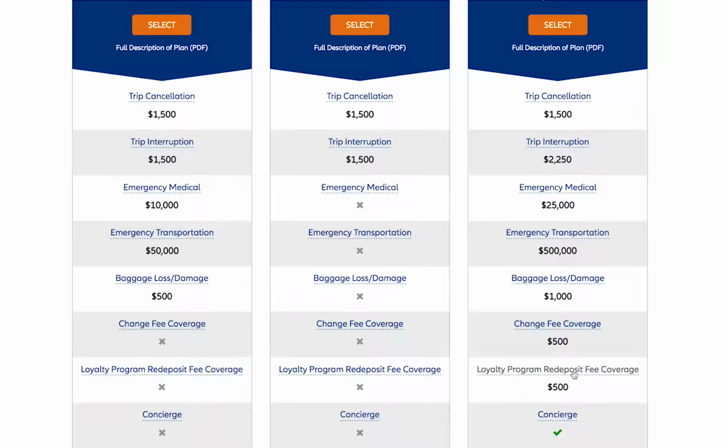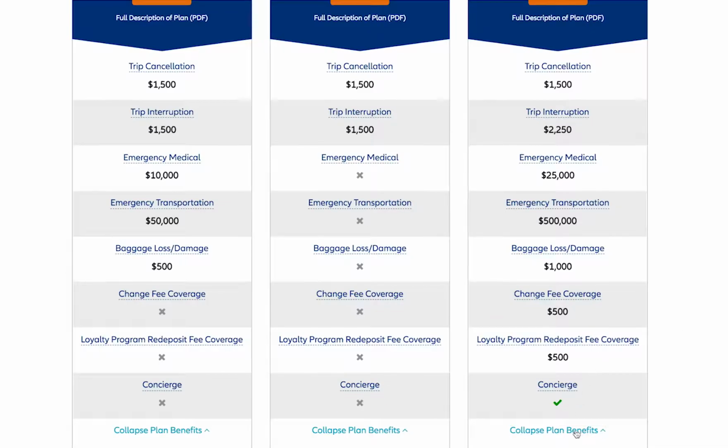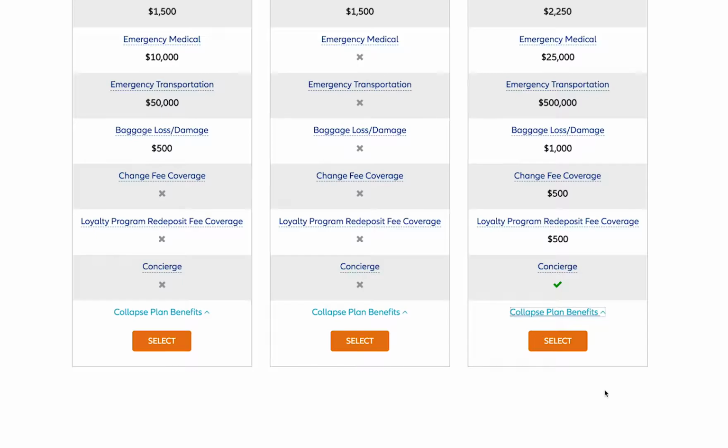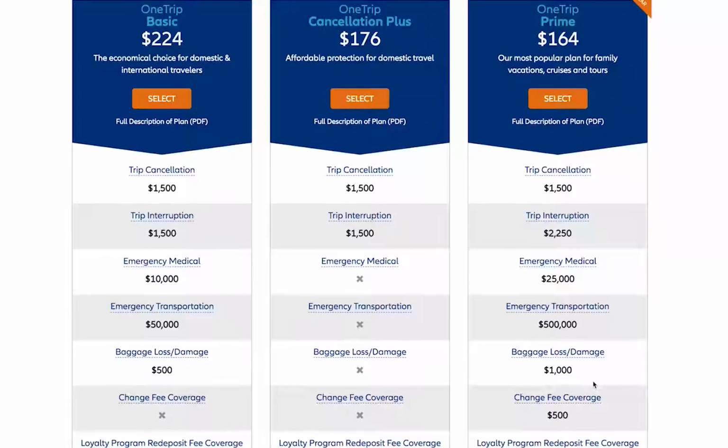You can evaluate all of the plan's benefits by clicking this, twirling this down, and it gives you a little bit more information. This will cover your frequent flyer miles that you lost in the case of trip cancellation. So there's just a few more benefits here, but I'm going to go ahead and go forward with this.